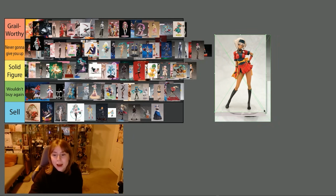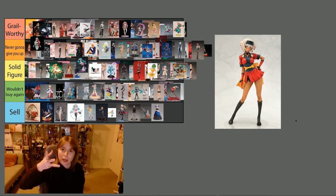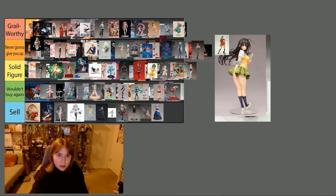And then we have this beauty. This is the Nisei Muramasa figure by Wing. I love her. I have her displayed with her bikini body on, instead of the dress, and she's stunning. I love her other faceplate. She's beautiful. She's definitely a never gonna give you up kind of figure for me. She's also cast off. She's really, really pretty.